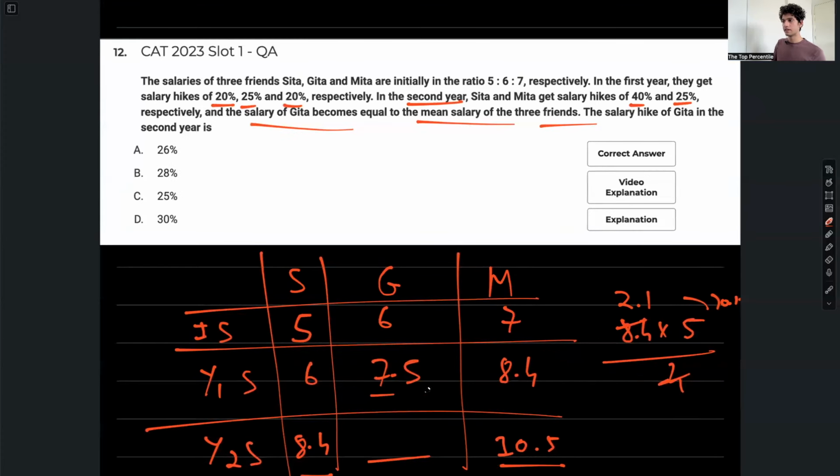So in year 1, her salary is 7.5, and in year 2, her salary becomes 9.45. So we are basically seeing the hike, which is around 2, let's say. So that's 2 upon 7.5, let's say, into 10, because it's 7.5. So I'm just making it easier, into 100. And we find out the value for this.